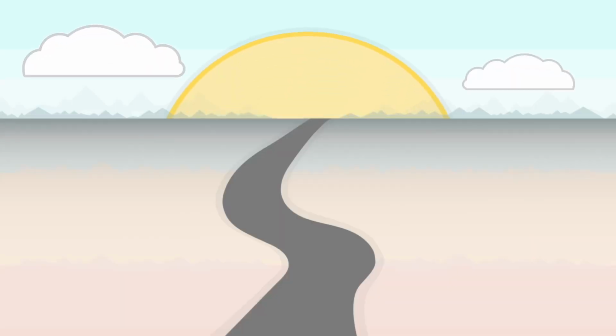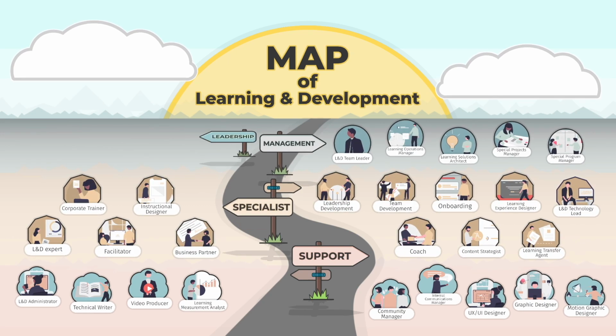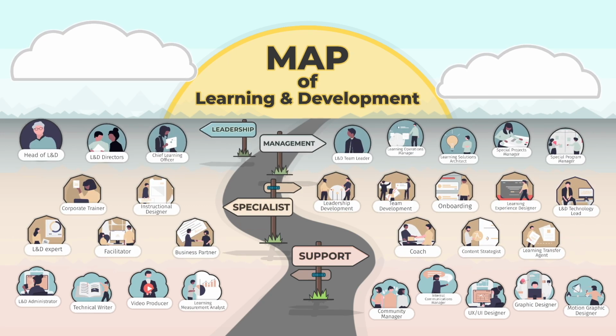One of the hardest things about having a career in learning and development is understanding the different roles and where you might fit in. Now, imagine that you had a treasure map that allows you to see your future career path in L&D laid right in front of you.